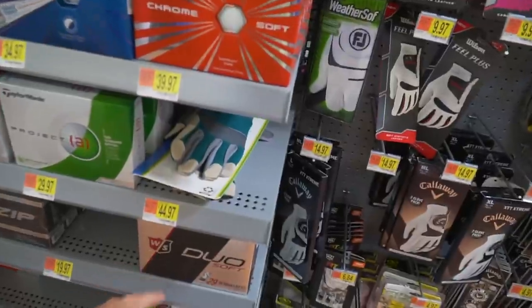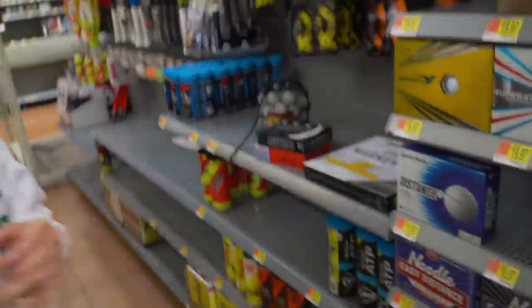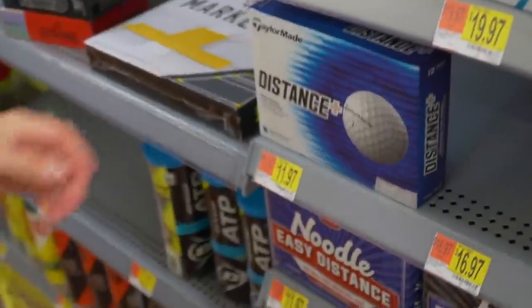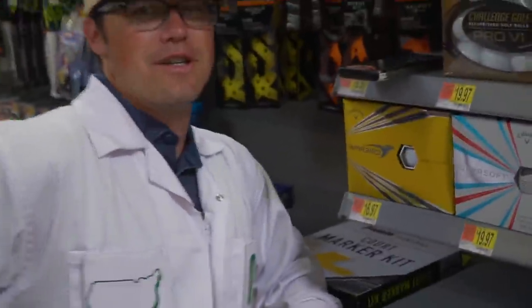We're getting some options. We already have the Pro V's, we already have Callaways. We got Wilson Staff, we got Srixon, and we got TaylorMade. I think we do. I've never hit this golf ball, that's why I'm choosing it. Oh, TaylorMade Distance Plus, and they're 12 bucks. There you have it, the Walmart Golf Ball Challenge.